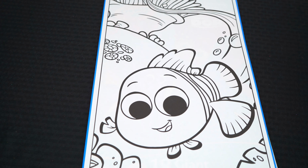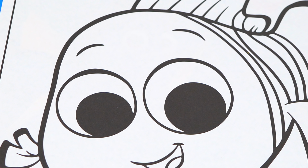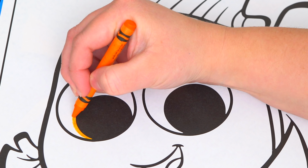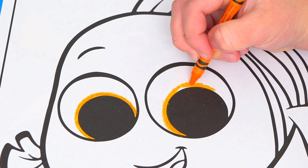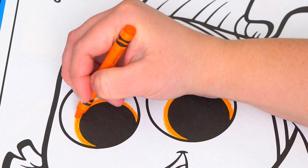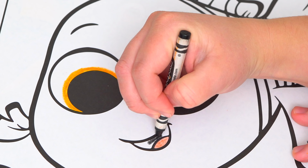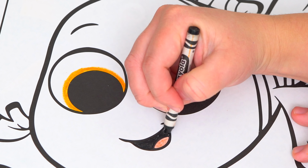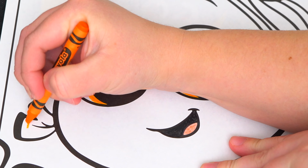Okay, so today I'm gonna color this picture of Nemo. Let's start on his face first. He has light orange eyes. And let's make his tongue pink. And let's color in the rest of his body orange and white.